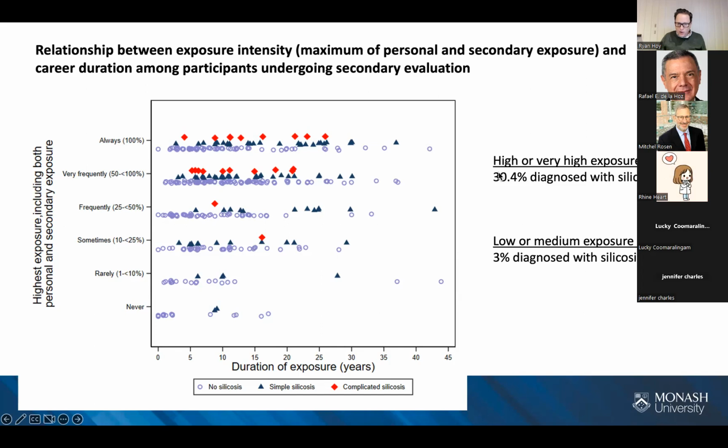I think it's important to note here that of those with high or very high exposures, 30% had a diagnosis of silicosis. So there are quite a few, 70% or so, that did not have silicosis despite a very high level of exposure. We're still concerned about what happens to this group. Certainly in my opinion, there is a significant risk they'll develop disease in the future. Also in the low-level group, those that had never been exposed to dry processing, we still had cases of silicosis being identified.